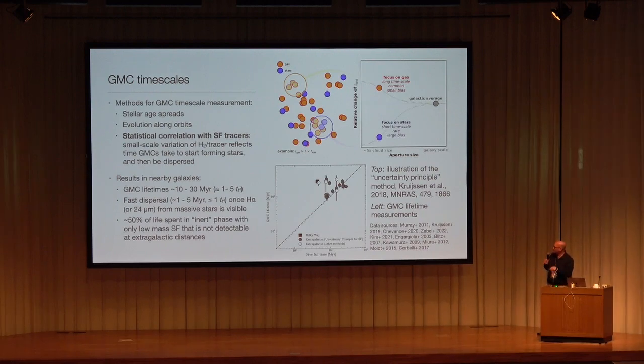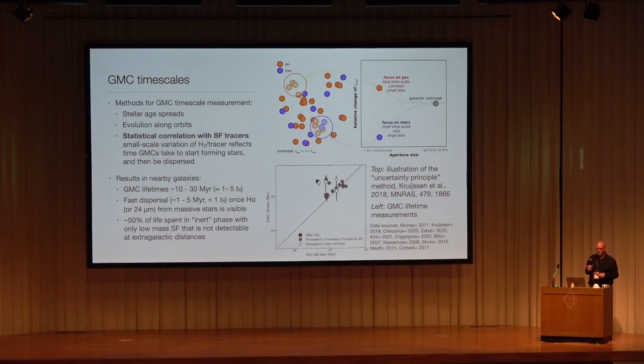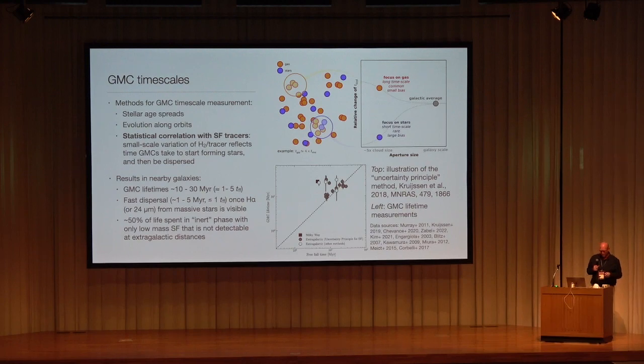And when you do, you get something like this. And so the basic picture you should take away is that molecular clouds are moderately short-lived. There used to be these huge debates about do molecular clouds live long times or short times. The answer is somewhere in between. The typical lifetime is 20 to 30 million years, which in terms of freefall times is like 1 to 5 freefall times. Dispersal is fast.